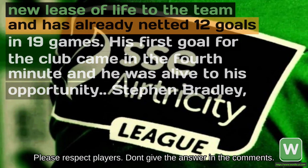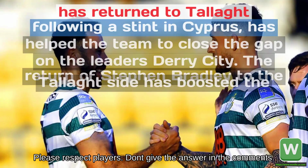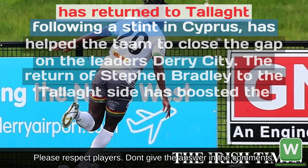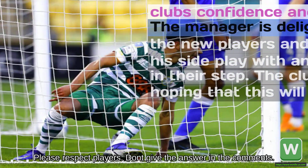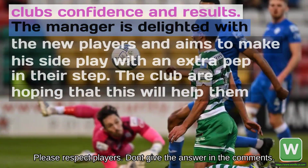Stephen Bradley, who has returned to Tallaght following a stint in Cyprus, has helped the team to close the gap on the leaders Derry City. The return of Stephen Bradley to the Tallaght side has boosted the club's confidence and results. The manager is delighted with the new players and aims to make his side play with an extra pep in their step. The club are hoping that this will help them stay unbeaten and reach the knockout stages in the league.